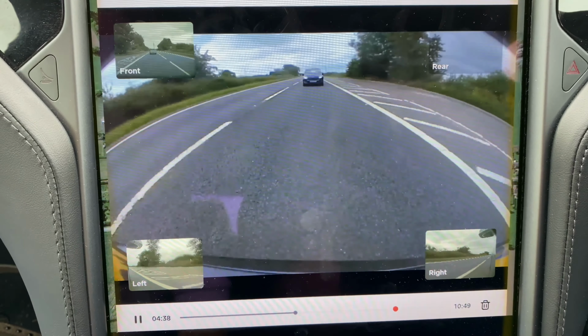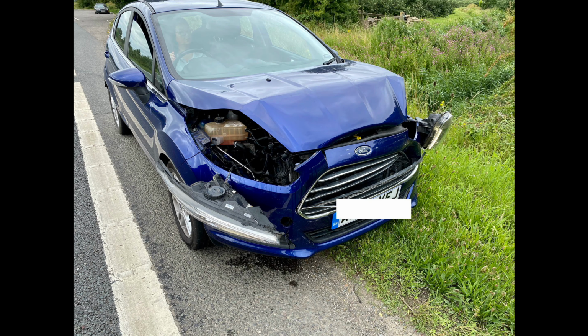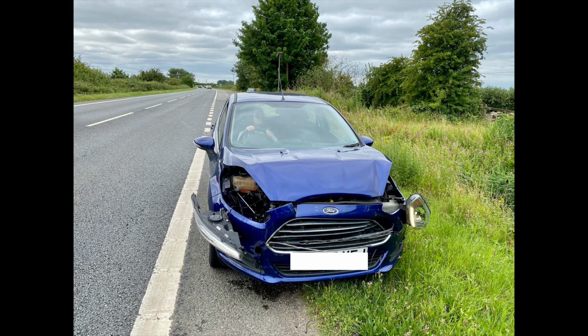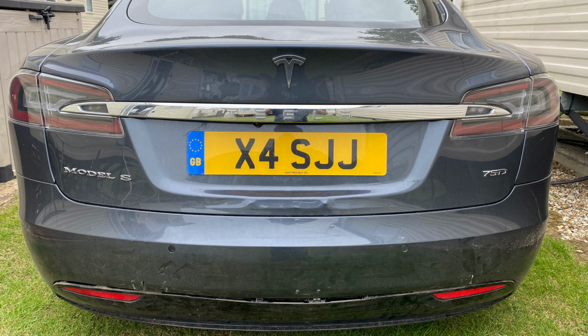18 months ago, this happened to our car. We got rear-ended, and you can see the state of this car, and I hope it never went back on the road. But look at the back of the Tesla we were in. And the reason I'm talking about this is for balance. They are exceptionally good cars and exceptionally safe cars. My wife didn't even know we'd been rear-ended when that happened.